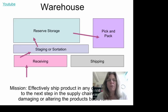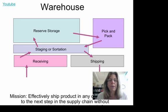Pick and pack, another word for it is a supermarket. Some places like Parker call it a supermarket. I think it's also a lean manufacturing term. From there, it often goes back to staging, and could be the same staging area or a separate staging area in order to move on to shipping. And then in the shipping area, it is packaged and ready to be sent out the door.